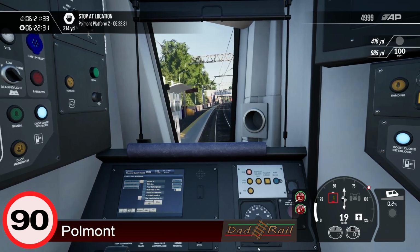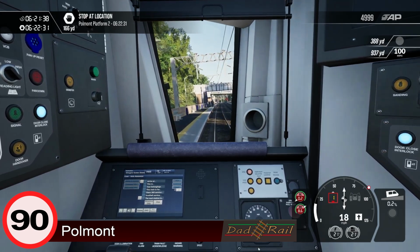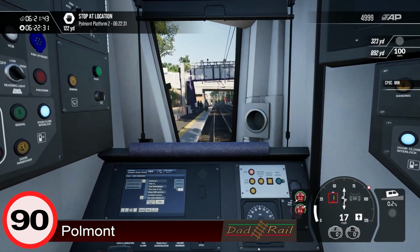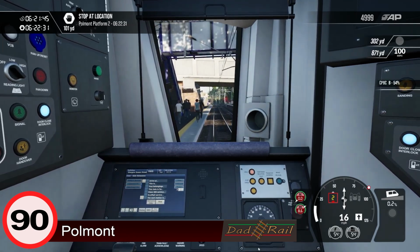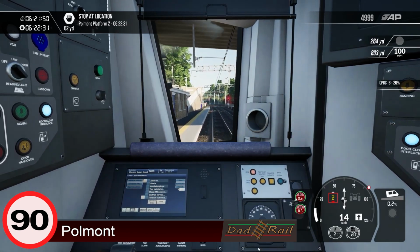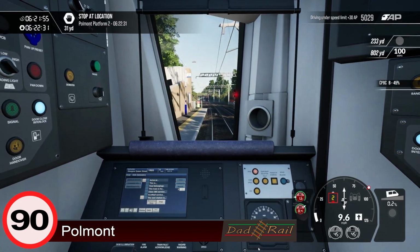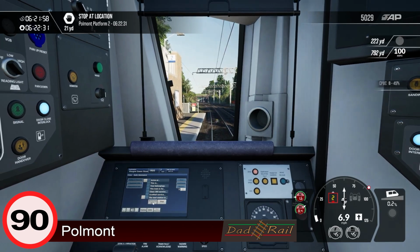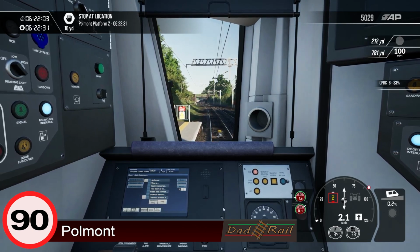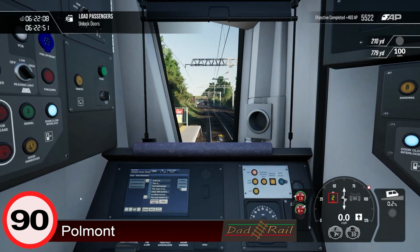Just releasing them there, as we are coming in a little bit slow. And my apologies, we are stopping at the end of the platform here. We have an S-car marker on the end of the platform. We'll soon arrive at Polmont. And there we go, we're a 4-car train on the 4-car mark, doors on the left.